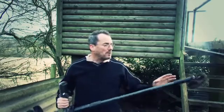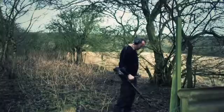Today I'm on a strange site. I'm in somebody's back garden and I'm looking for a gold ring that was lost about 15 years ago. Now, because this garden is absolutely jam-packed with iron, I'm using the small accessory coil, the 6-inch coil, and I'm going to try to get in between all the iron and find that missing ring. Okay, so wish me luck.